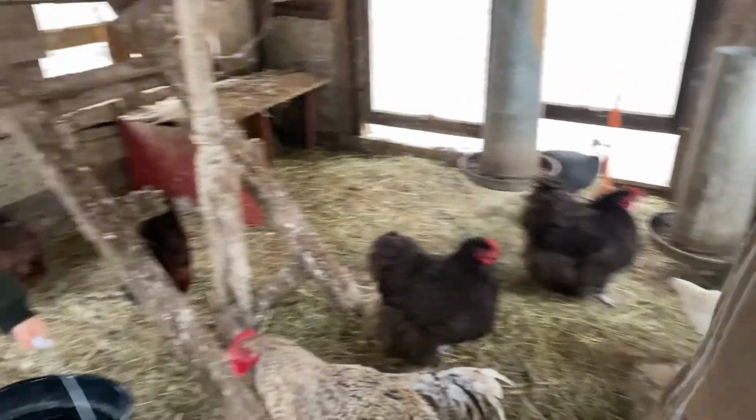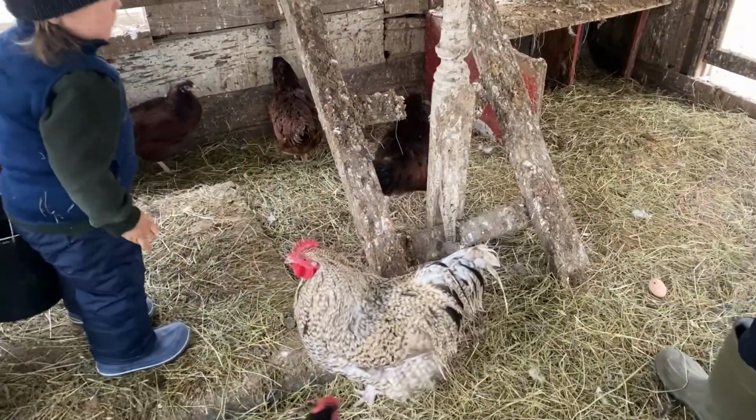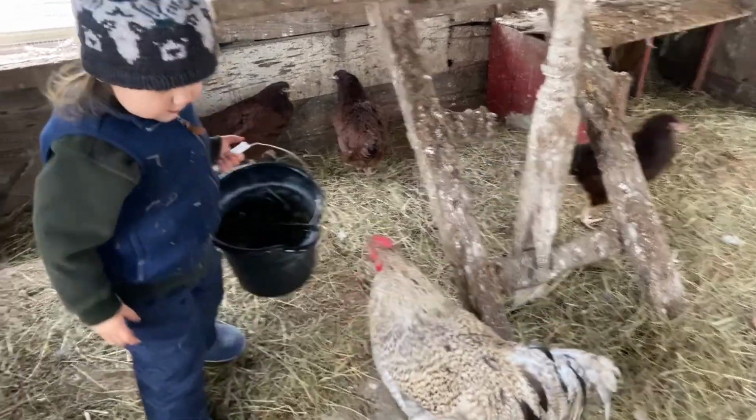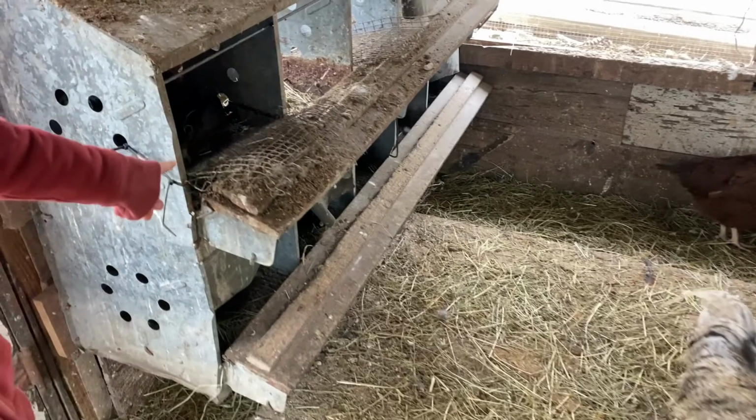Inside. Oh, well, there's an egg right in the middle of the floor. Turn around, Teddy. Somebody's laying in the wrong spot. We also have a broody chicken. Yep. She has gone broody. We have a broody chicken in January.